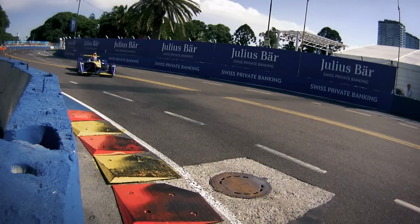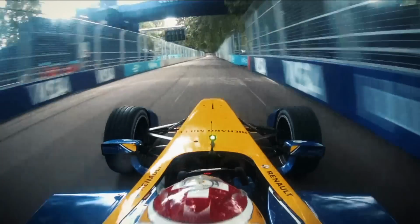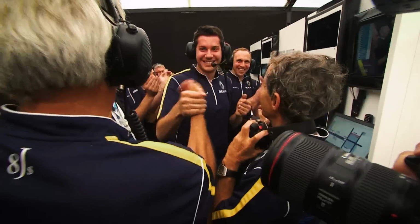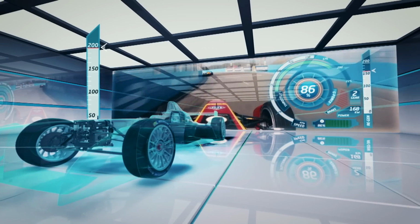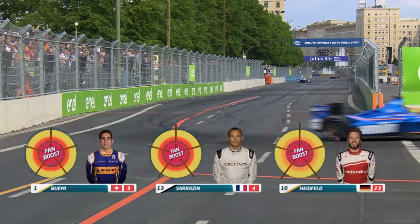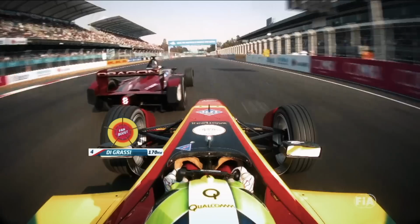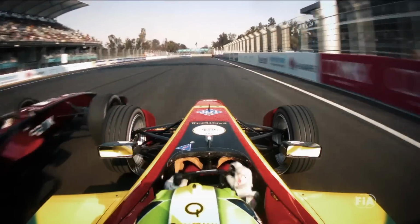The little change is within the fastest lap point, which is brought from 2 points to 1 point. We've seen that last year it had a lot of influence over the championship results. Season 3 will see the exact same power output, so in qualifying we will have 200 kilowatts and during races 170 kilowatts. For Season 3, the 3 winners of the fan boost will have 100 kilojoules to deploy on their second car, power output from 180 to 200 kilowatts. They can play with that and get the best strategy out of it.